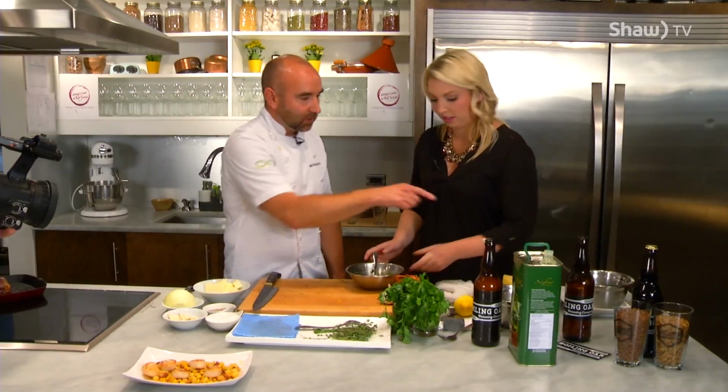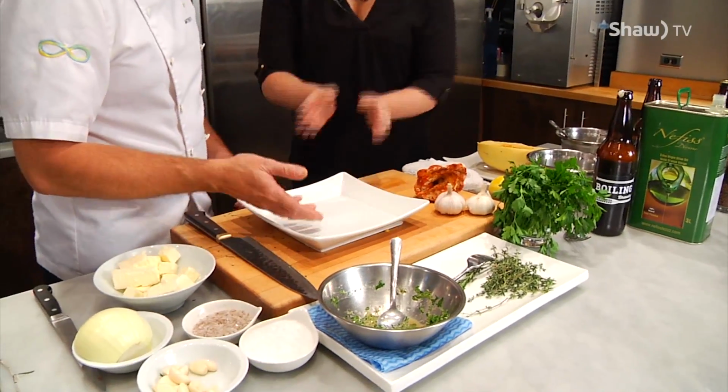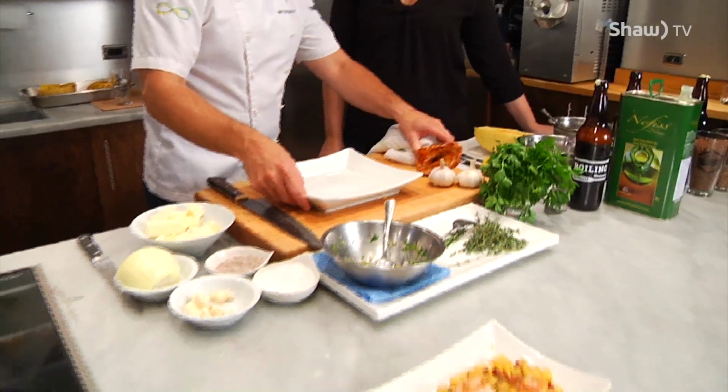If you don't mind, just pass me the plate there that's underneath. So the gremolata, there we are. So let's get started plating, for sure.